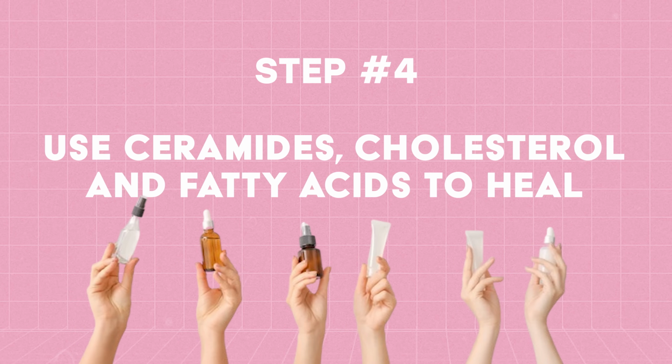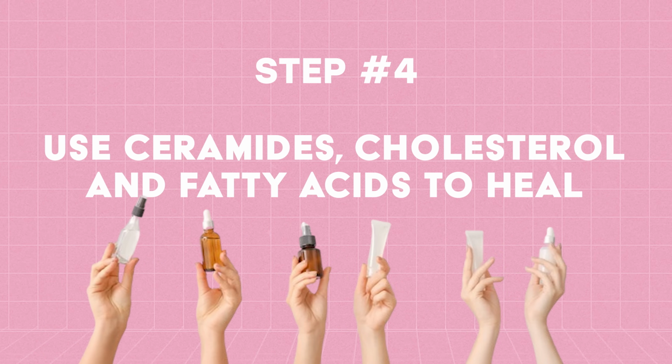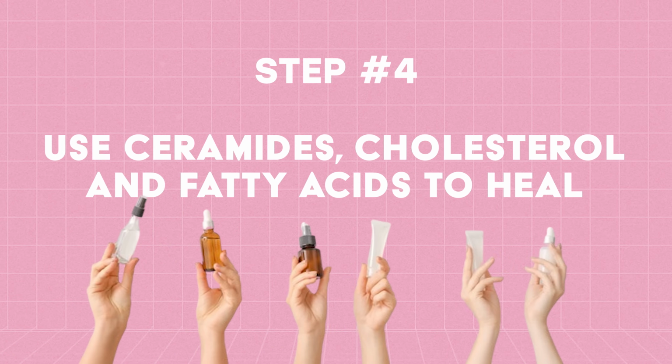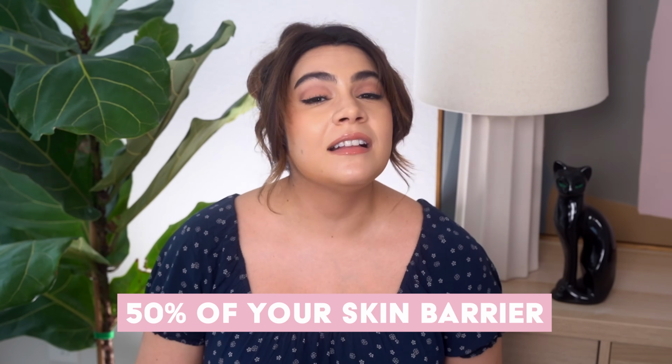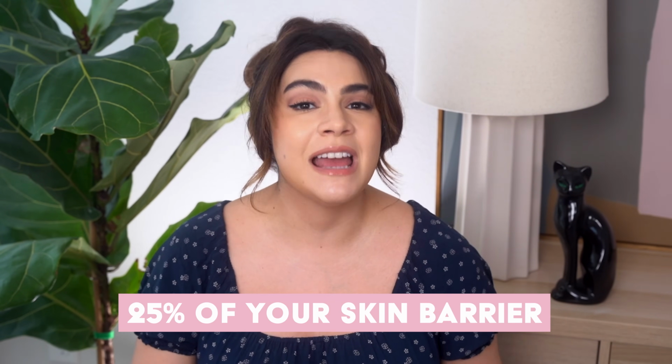And then the 4th and most crucial step of all is to incorporate ceramides, cholesterol, and fatty acids into your skincare routine for healing. These 3 lipids are the lipids that make up the majority of your skin barrier. Ceramides are 50% of your skin barrier, and cholesterol and fatty acids are 25% respectively. So these lipids go in and seal up all the cracks and the holes in your moisture barrier.